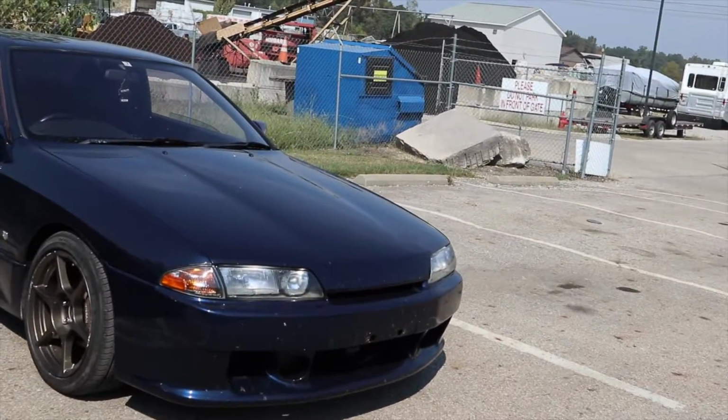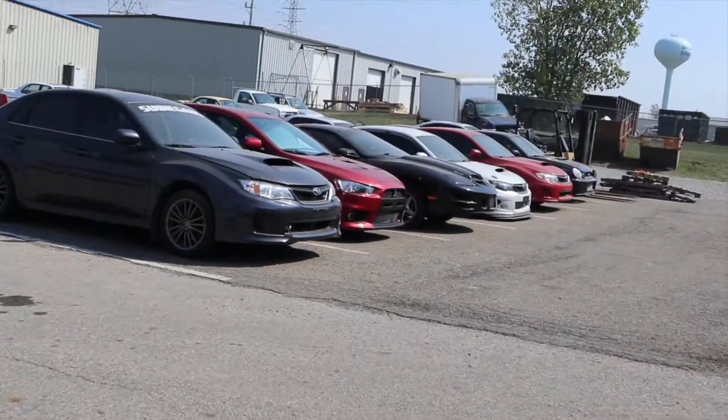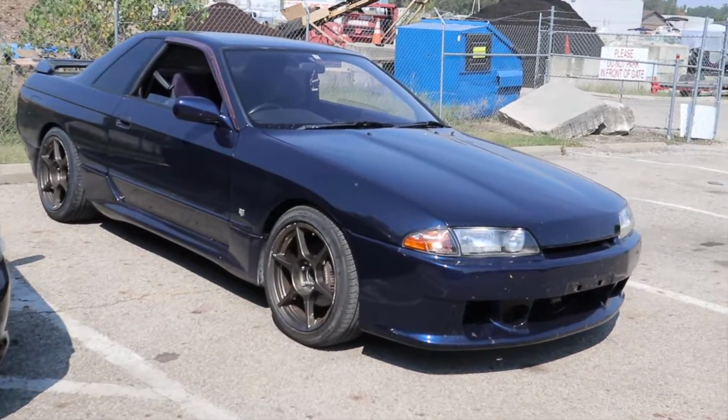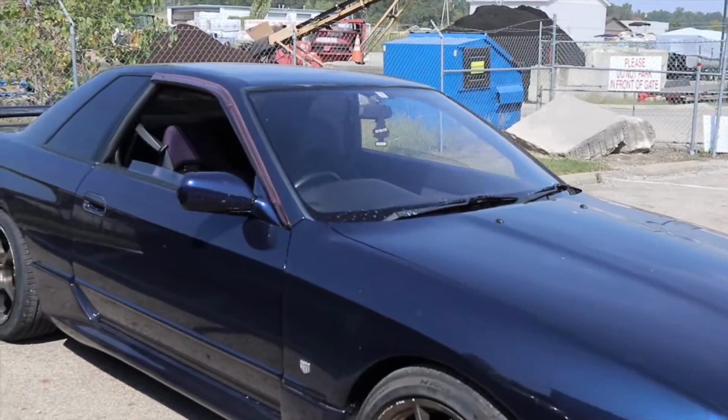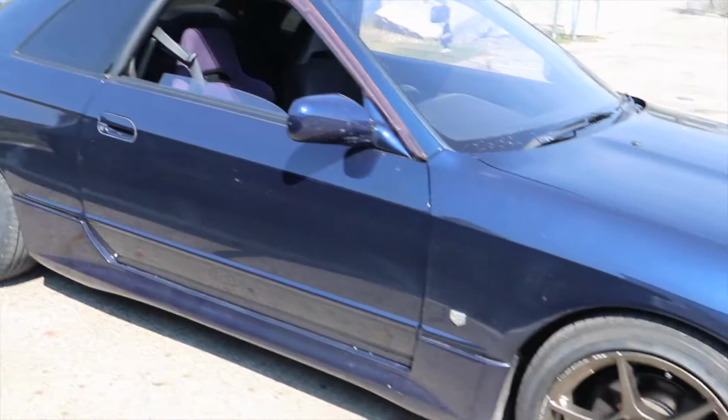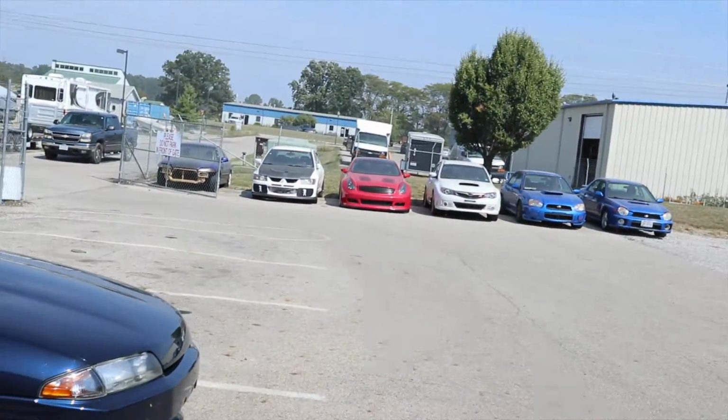Check this out, guys. We're here at Slow Motion getting the car tuned today. They have some sweet cars. This just pulled in, a little right-hand drive R32. Pretty sweet. I think he's a new owner here in Columbus, Ohio. They have some sweet stuff here, though.